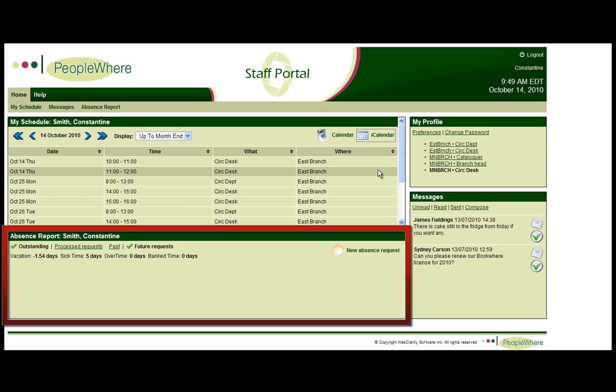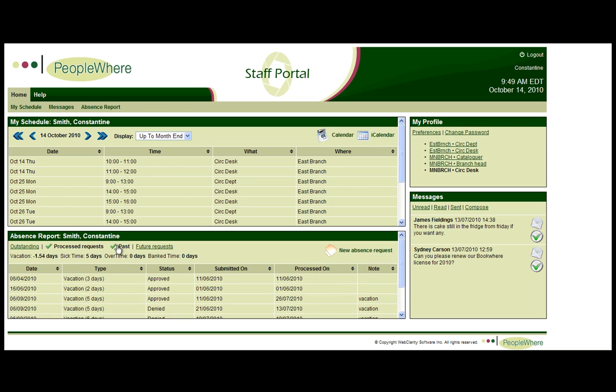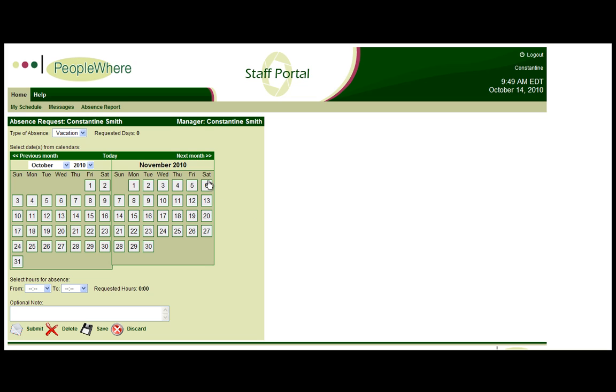I can also easily submit my vacation requests online. I can see what requests I have outstanding that have not yet been approved, and I can review what has been approved. The library defines the number and types of absences. You aren't limited to just vacation or sick.